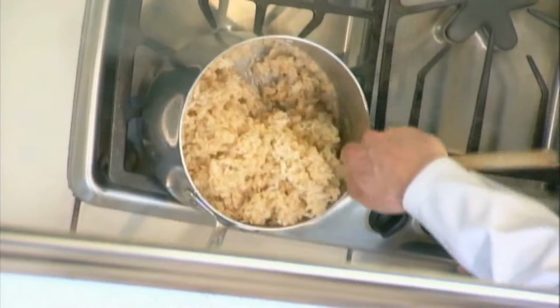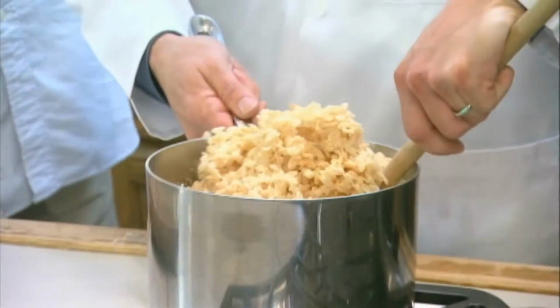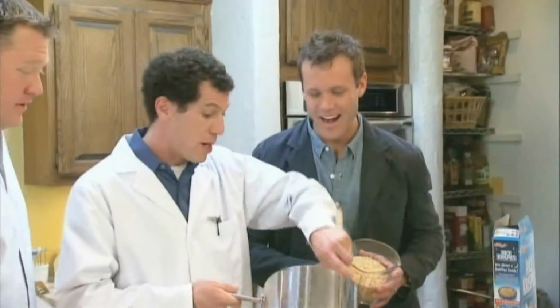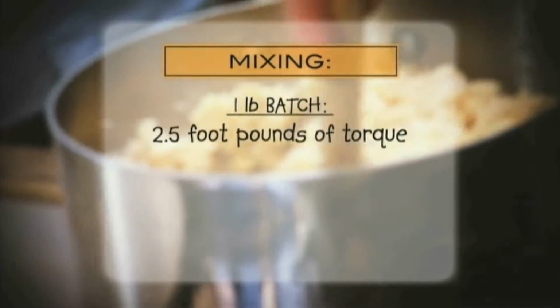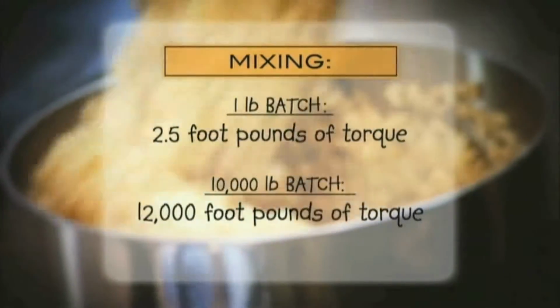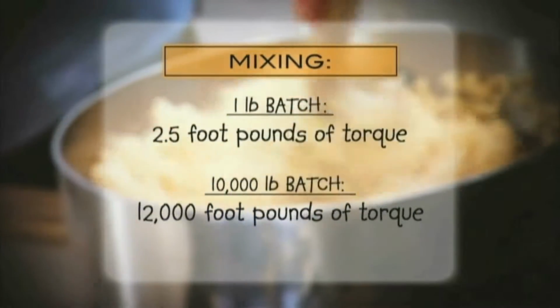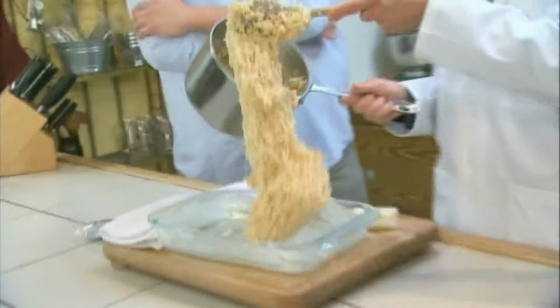I knew it. Sucrose, table sugar, as soon as it gets cold, it vulcanizes together, making the mixture impossible to stir. And I can barely mix one batch. You're thinking 10,000 of these, my friend. 10,000. A single 1-pound batch requires 2.5 foot-pounds of torque to mix. But our 10,000-pound batch will require 12,000 foot-pounds of torque. So we had to think of a different way to make the mixing process more manageable.